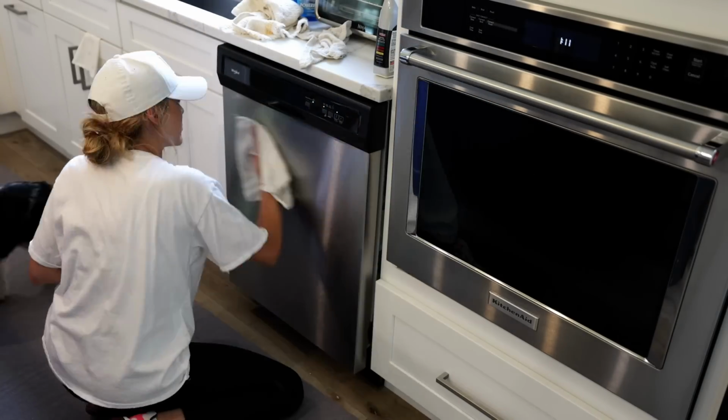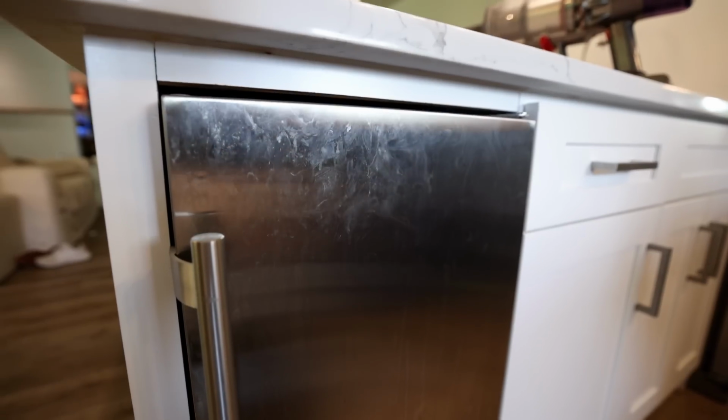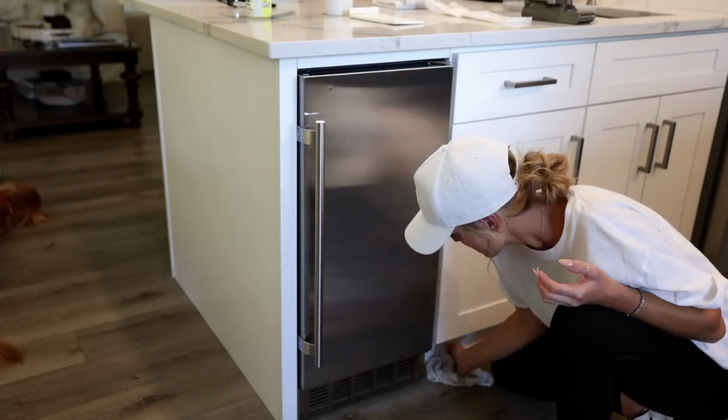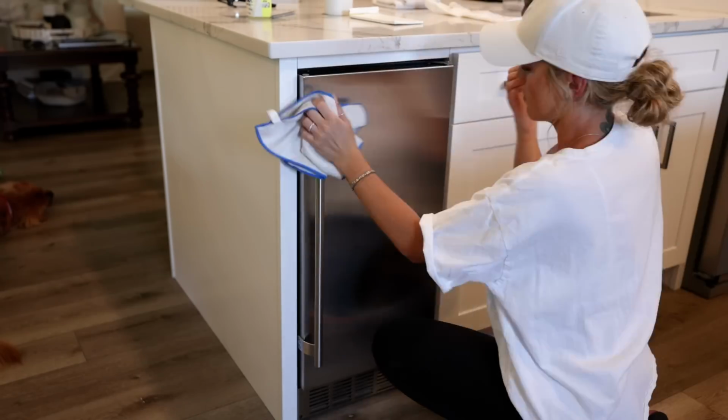Now I'm also doing the same to the dishwasher, but something you need to remember is to clean the inside of the dishwasher. You would not believe how dirty the inside of a dishwasher gets, so pay attention to that. Now I am showing you how dirty and how gross the outside of our ice maker is. Like, I just feel like wet hands from filling up bottles and touching ice, just it always gets really gross, that door.